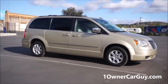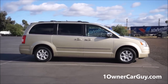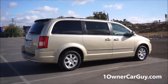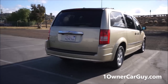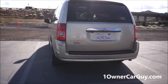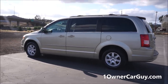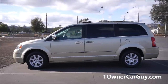This thing is the Touring model, and it's got pretty much all the bells and whistles. There might be one or two options it doesn't have, but I have no clue what they are. The alloy wheels seem to be very well maintained. It runs, drives, shifts, and stops, which is very important. Actually, my mom drove it around to do some stuff, and she absolutely loved it. It's in great shape, and I'm going to do this really quick once around, and then I'll go in close and show you any little things here or there that may be off.